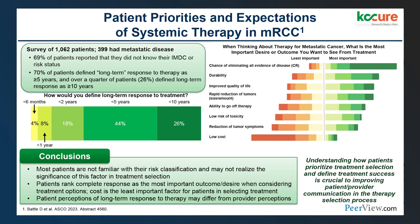Let's move on. So in the theme of KC Cure surveys, this was a very important one of over 1,000 patients that KC Cure had done, over 300, almost 400, with metastatic disease, and thinking about what patients prioritize and expect from their systemic therapy in metastatic disease. And predominantly, you'll see that the chance of a complete response, the chance of a cure, is highly valued, and the durability of response, so what we were just talking about, is second right there, along with improved quality of life, rapid reduction of tumors, and then the ability to go off therapy, which we were just talking about for treatment-free survival intervals.